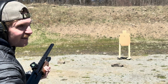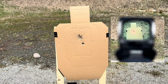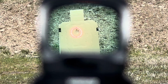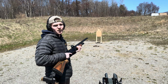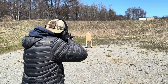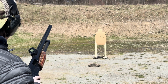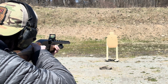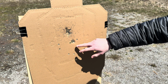That's like exact. That's perfect. Now the spicy boys, double up buckshot. A little bit more recoil, but dude, same thing. Perfect. So the spread is going to be a little bit wider on the buckshot.